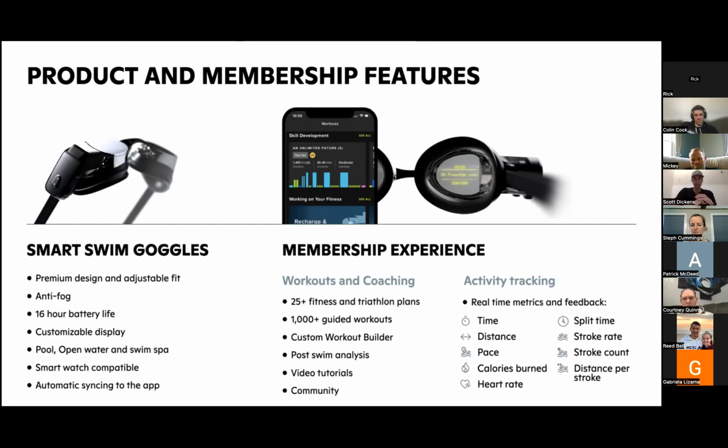So it's going to be harder to swim at a targeted stroke rate in open water, which means you probably need to target a higher stroke rate in the pool.